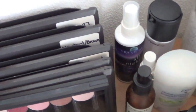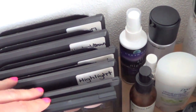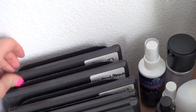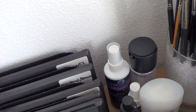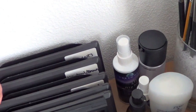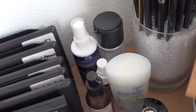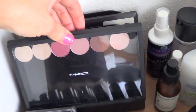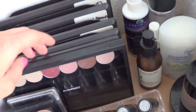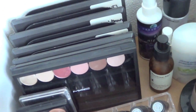And then back here I have a few of my eyeshadow palettes by MAC. These are all my neutrals and browns. I don't know if I'm going to open all these for you, but brown, neutral and brown, my neutral, highlight, and then I have my everyday palette right here, and this is actually going to become my everyday palette, but I haven't switched over my eyeshadows yet. I still have the ones that I just purchased at IMATS.